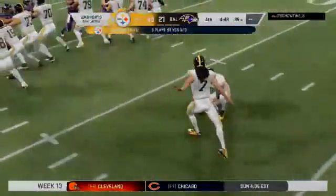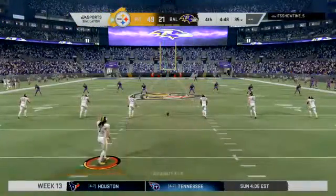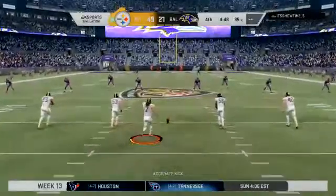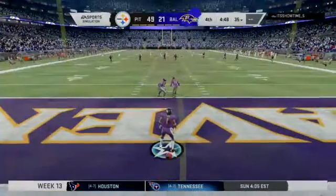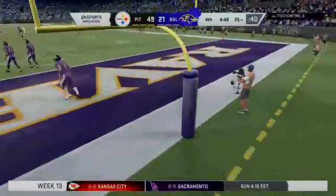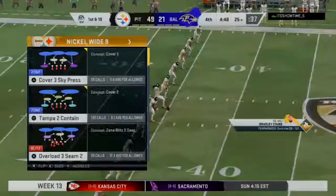And the decision to just kick the extra point winds up successful. The kickoff team on the field now as they will send this one away. They will not get a chance to return this one as it's through the end zone for a touchback.